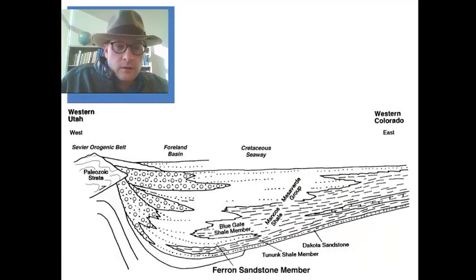During the late Cretaceous, we're looking here at basically the depositional system that existed from western Utah to eastern Colorado. What you see here is a classic foreland basin system. We had the Sevier orogenic belt, where the modern-day Wasatch Mountains are located down here. You have a huge amount of these conglomeratic arkosic facies coming off of this mountain range.